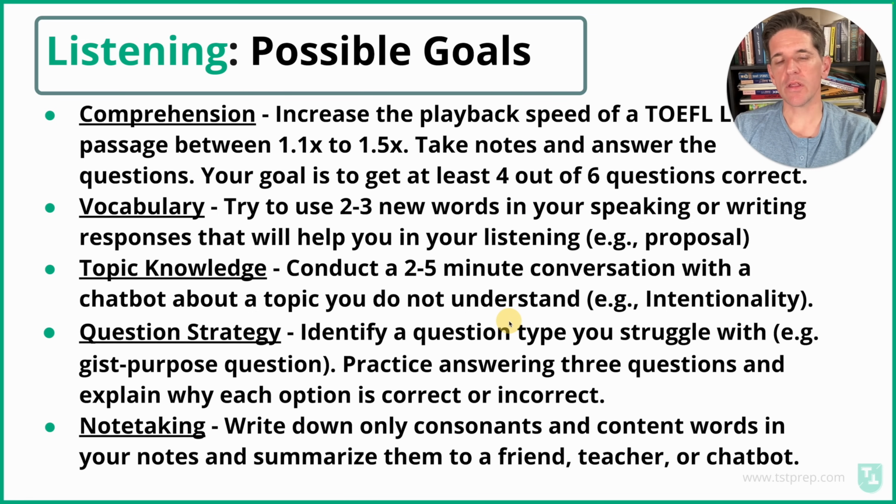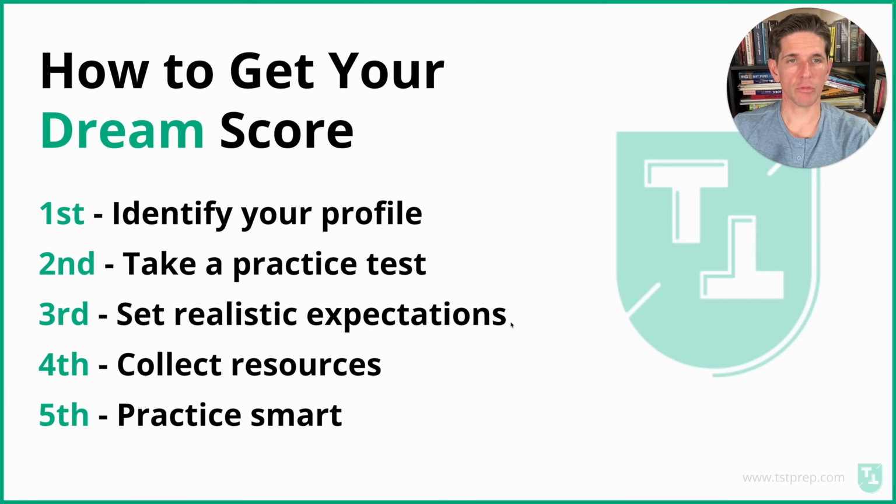So you want to think about these goals and have one of these goals when you practice and you're trying to improve. So you want to make sure that you practice smart. You don't want to waste your time just like taking a practice test every day. It's not as helpful as you think it is. You really want to, if you need to improve your score, you need to build your skills. I talk about that in other lectures, but so this is just a kind of general overview.